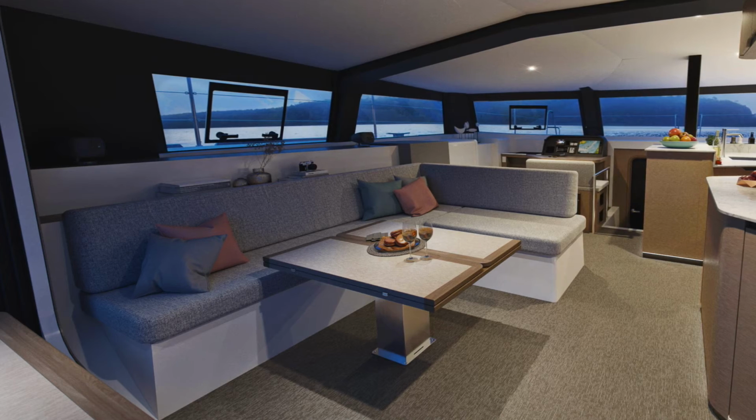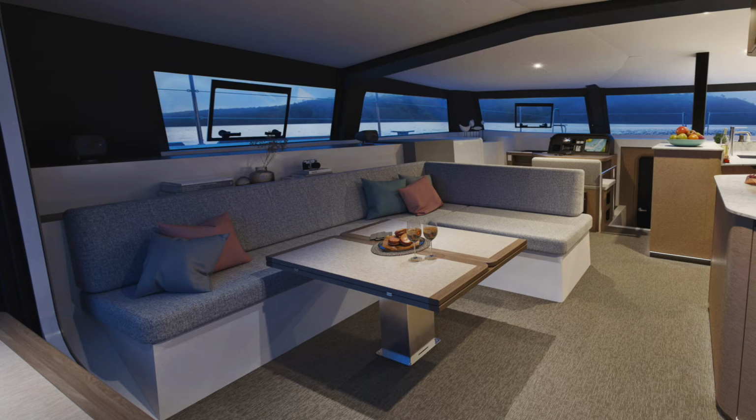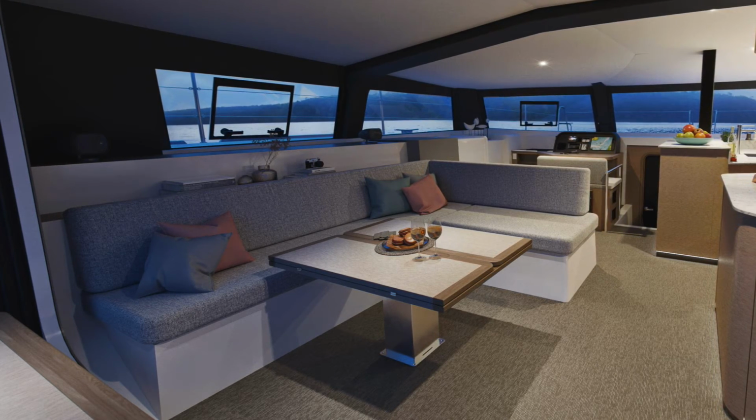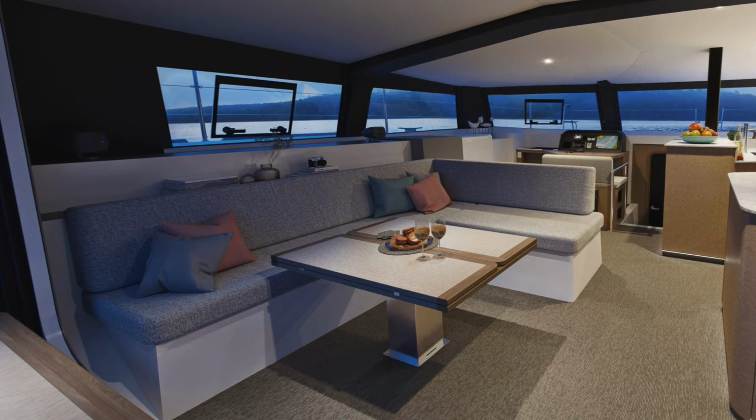They've got indirect lighting there. They should do exactly the same thing around the settee, so that below the cushions is a little kickboard on the base, and you've got indirect lighting down there.